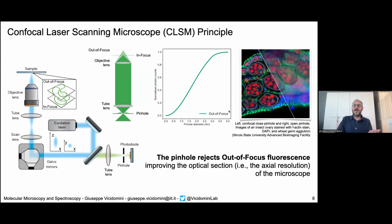So then this is a confocal microscope, or you can do much more. A confocal microscope, you know, is about the optical sectioning. And now you can get this optical sectioning. So, why is it important?